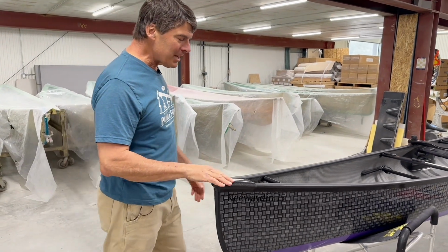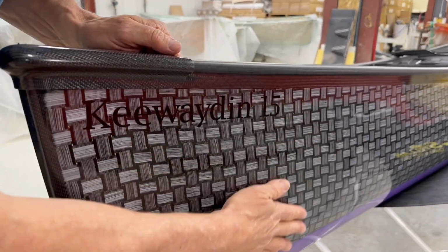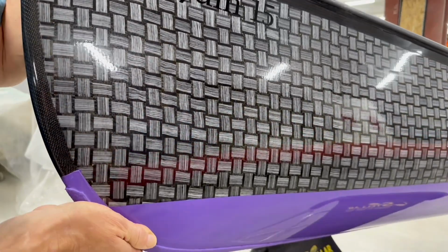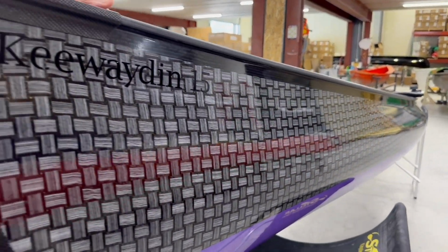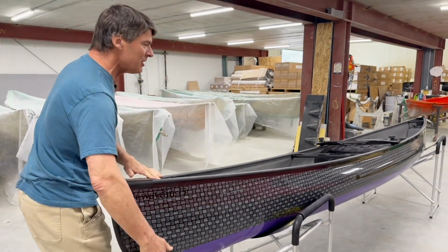So look at this. It's got the absolutely beautiful carbon Negra Textreme finish. This boat is just gorgeous. It's got that Mona Lisa effect. When you walk by it, when it moves, it seems to move with you and follow you. And then let me turn it over.